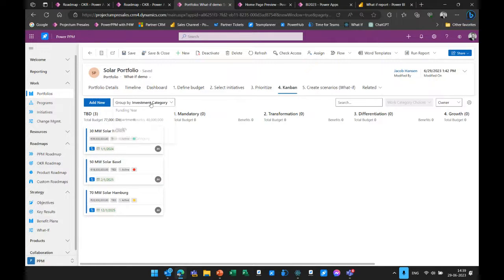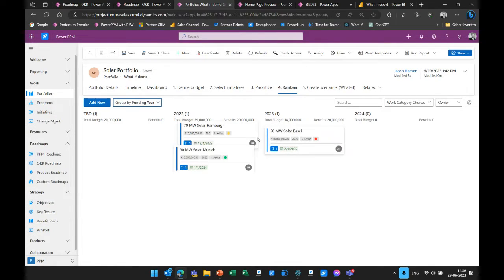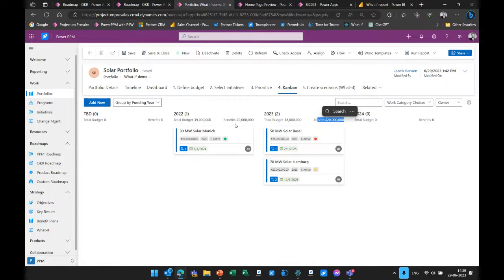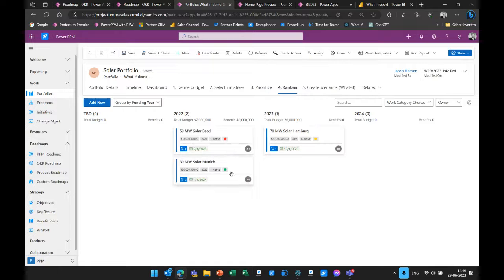So I might have a funding year picture of it. And if I'm going to add them into different years, you will see that the budget for those years will go up. So by adding those, I can actually follow my budget and my benefit. It could also be megawatt instead of money. In this case, I can actually plan the different projects in my solar portfolio.